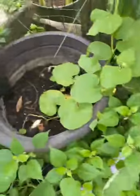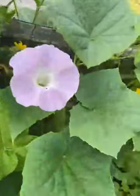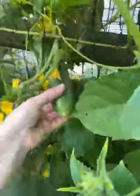All right, pumpkins. I have pumpkins in this pot, and they are expanding, so that's very exciting. Morning glories in all their glory, being pollinated. Here's a cucumber. We will go ahead and pop this one off while I see it.